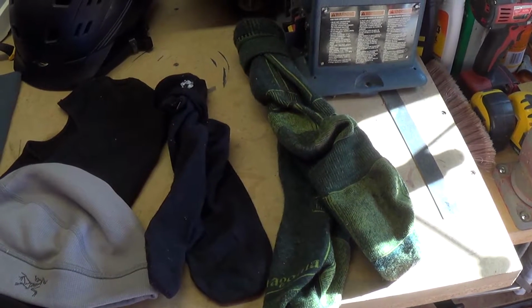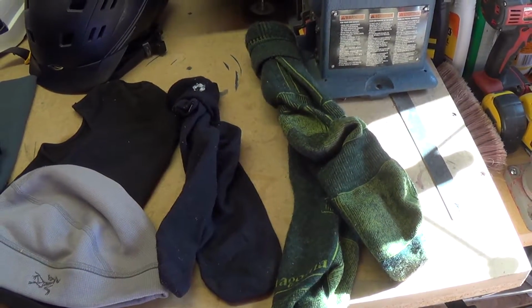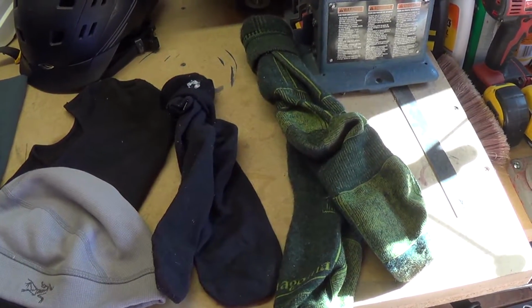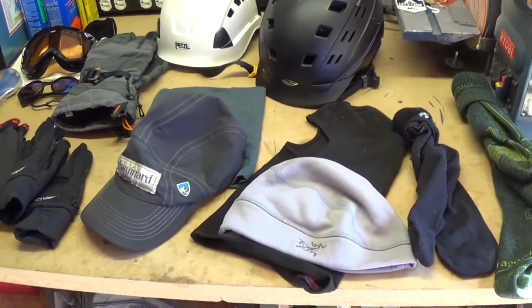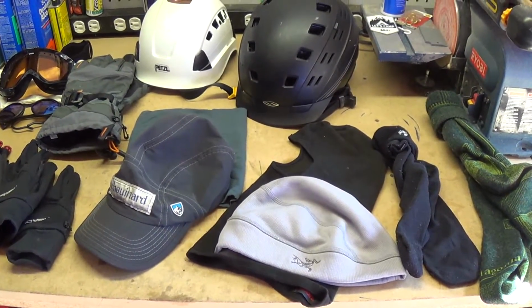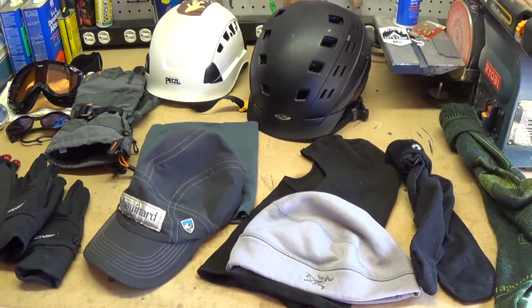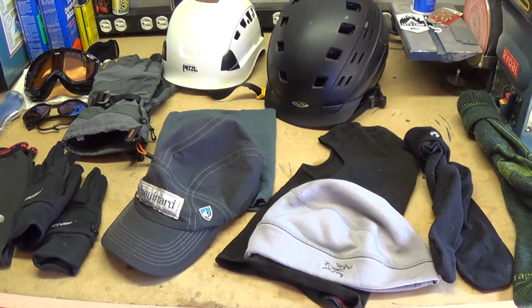Boot fit and shoe fit is a very important thing for comfort, and I tend to like the more trim type of socks. So that's where I start with that. And then talking about other concepts in mountaineering, you need to be ready and prepared for many, many different conditions.